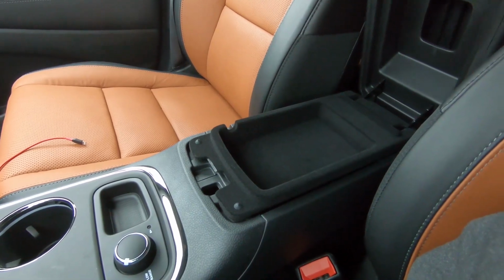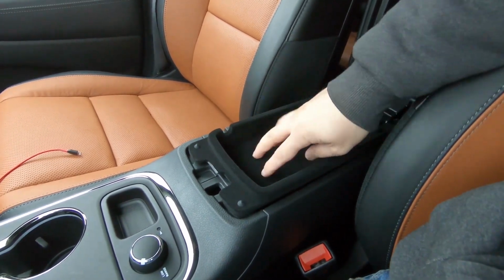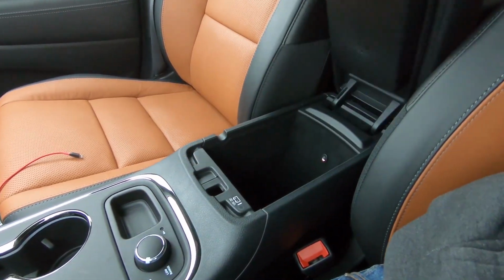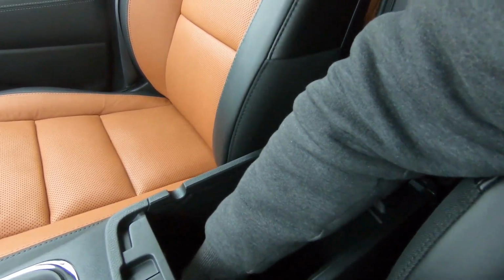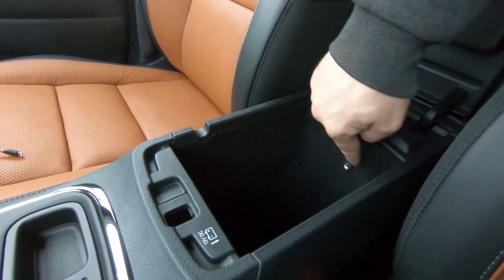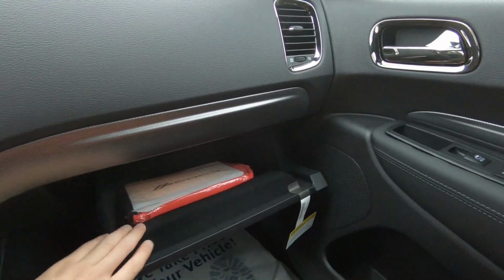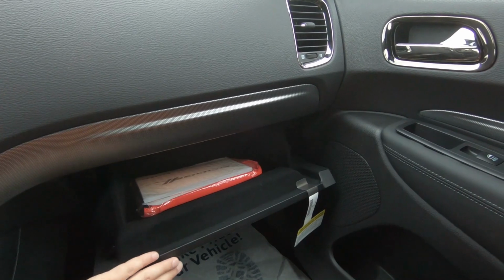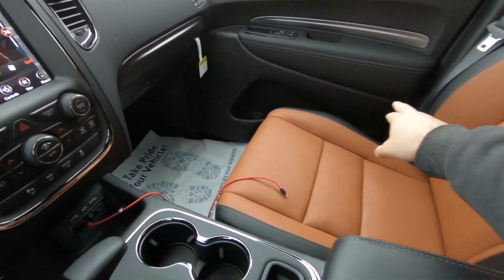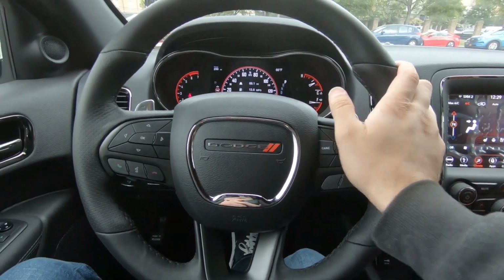Also, you have options here for storage. As you can see, you have 2 options: you can lift the first level, which is felt lined, where you can put coins or a wallet, and you also have a second, deeper option, with a 12-volt power outlet inside as well, and some vanity light in there as well. Overall, you also have, of course, a glove box, which is also felt lined, kind of a luxury feel, and that's what this car should try to do, and I think it's doing it. And at the same time, you have options on the side of the doors as well. Overall, I would say this is a nice car for what it is.